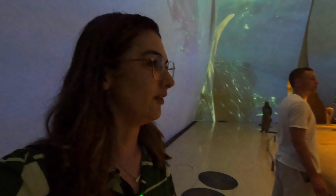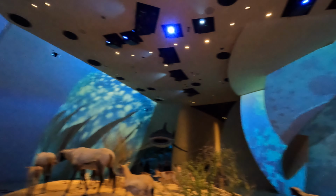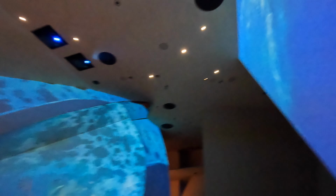So the screens around us in this part of the exhibition make you feel as if you are actually underwater with sea life that live in the Qatari seas. There's something quite mesmerising, like you feel like you're almost swimming with these animals. It's quite an interesting, cool feeling.